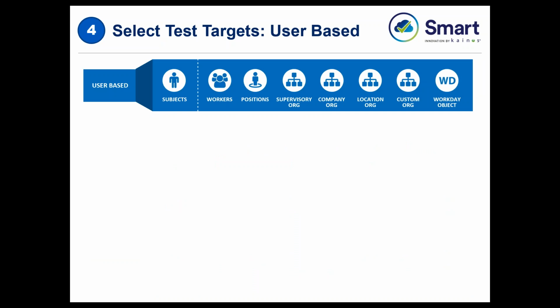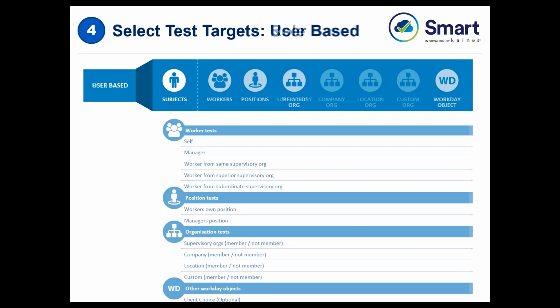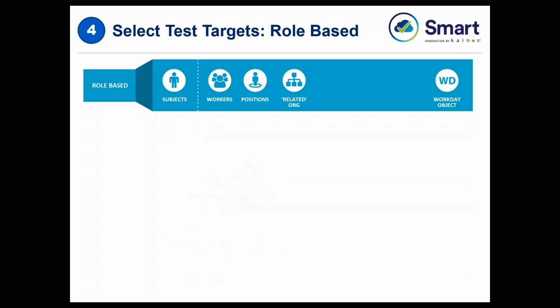We now want to pick the target objects to test against. We have put forward a recommended set, but these vary depending on the security module of the subject we are testing. If we first look at user-based security role, here you can see we have recommended the target object types for each object. Looking at the worker object, we recommend that you should check the subject's security against themselves, against a peer, against their manager. And we've done this for all the other object types too.